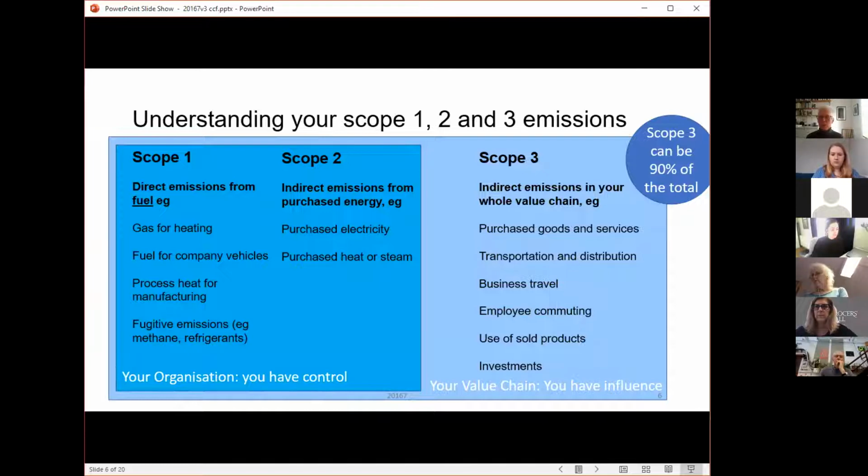So typically it would be the gas for heating your office, or maybe it's oil if you've got oil-fired boilers. It's the fuel for your company vehicles, the diesel or the petrol. If you buy heat, process heat for manufacturing, it's the process heat. And if you actually emit refrigerant gases or methane, it would be those emissions too. So it's direct fuel in your business.